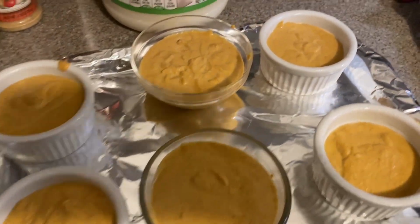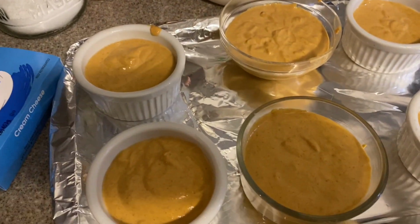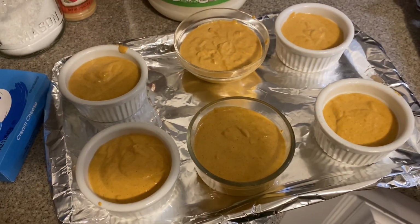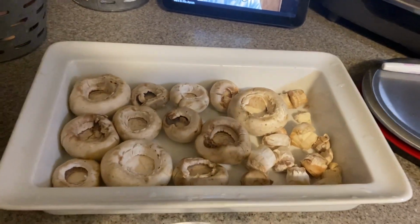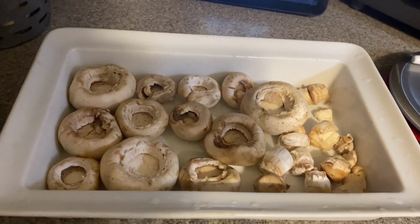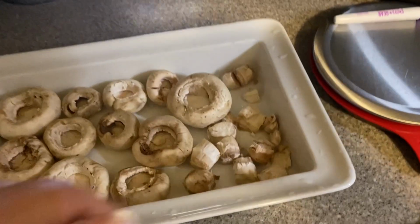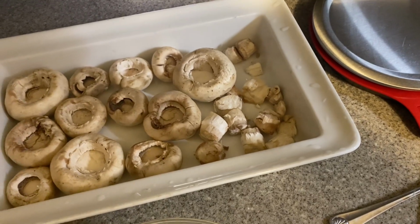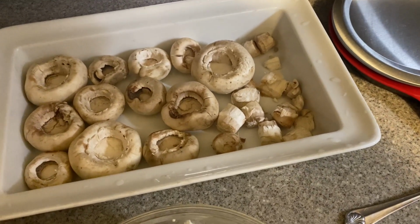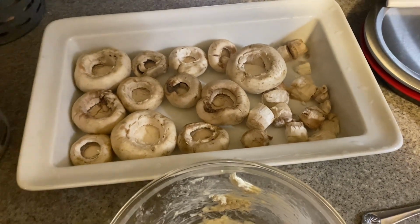All right, I have everything in the ramekins. I just greased them up with some coconut oil and they'll cook for about 30 minutes or so. Okay guys, I just had one small container of mushrooms. I wish these were bigger, but they are what they are, so we're gonna use this. They're washed and destemmed. I just threw all the stem pieces down here. I'll put a little bit of the mixture on top of it if it's left. If not, I'll put a couple of slices of butter with some salt and they'll just be salted up on the end.